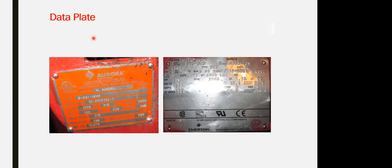You cannot put it as a sticker that can be removed. Physically, it has to be absolutely fixed to the pump, indicating all the data of the pump itself, whether it is electrically driven or mechanical: the GPM, the pressure head, the horsepower, etc. For electrical, it has to show the nameplate current, the short circuit current, and the operating voltage as well.